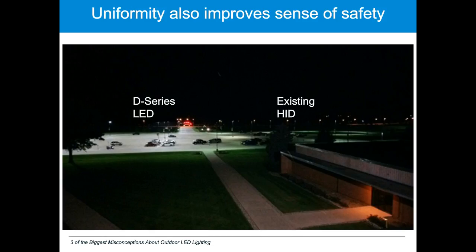The other thing that we talked about, we know now that we have more uniformity with LED sources. We're excited about that. It improves that sense of safety. Who wants to park in the shadows? Who wants to walk in the shadows? Shadows are one of those big things that really make you, I'm not even going to talk about security yet, make you feel like maybe you are literally on unsure footing. So that uniformity, if you look at the left side, which is an LED source, versus the right side, which hopefully you can pick out, that light dark really does compromise your sense of safety there.